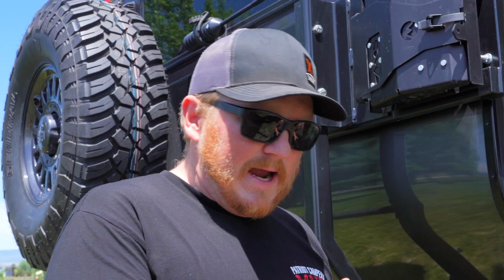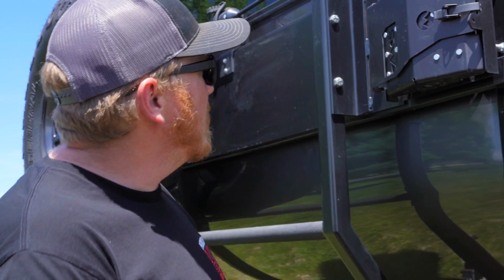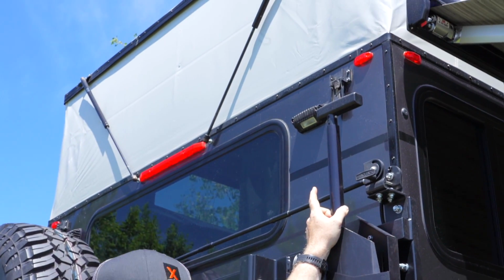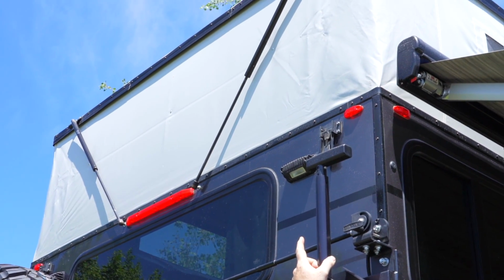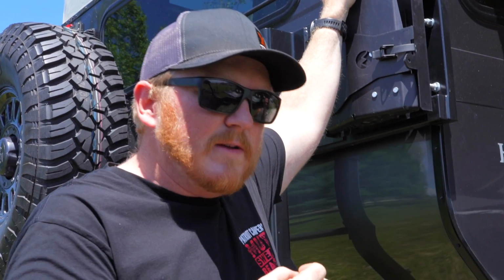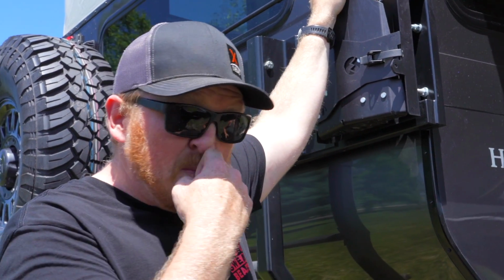So now here at the back, we did a lot of different things. We updated the rear floodlights to the Rigid scene lights all the way around the camper. That's the first time Four Wheel Campers had put those on. They're a lot sleeker, very efficient, put out a lot of great light.